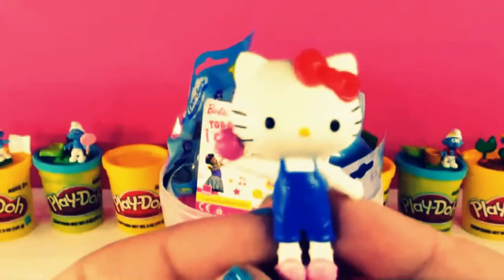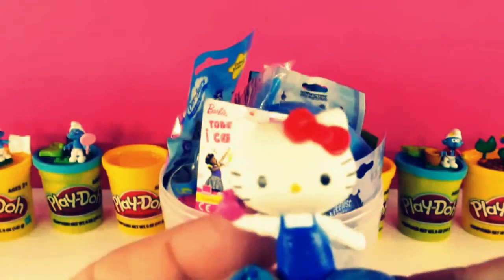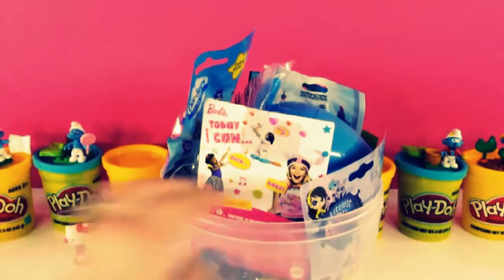Which one do we have? Oh, we got a duplicate. It's Hello Kitty with an apple, and she has some overalls on. But she's really cute. Okay, who's next? Let's go for Littlest Pet Shop.